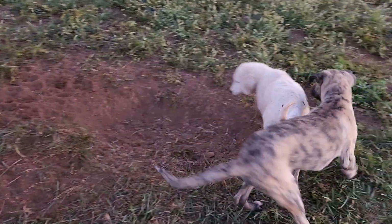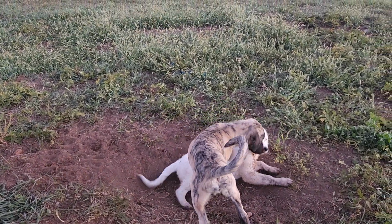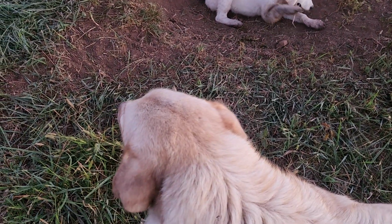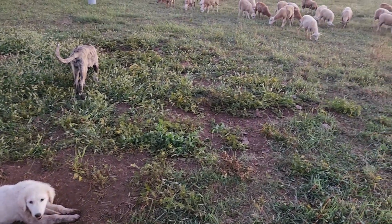Hey, Honey. But the two little ones seem to be really bonded to each other. Indy will come along faster, I think, than Mac will. Indy tends to sit off with Honey and watch the sheep. But the sheep are all doing pretty good.